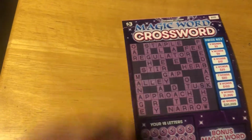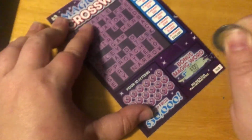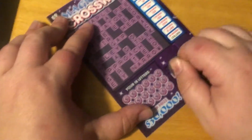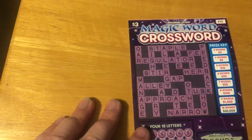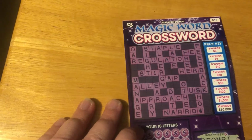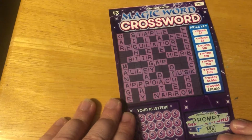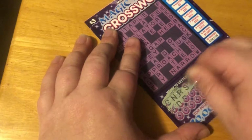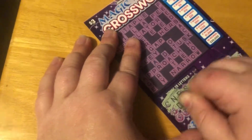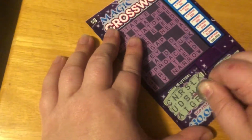All right, last crossword for the session. Let's see what our prize would be for the magic word. That's $100. Let's see what the word is. Prompt. Always be prompt. P-R-O-M-P-T for prompt. I do not see this in here. All right, let's scratch off our letters. At least we have an A this time.